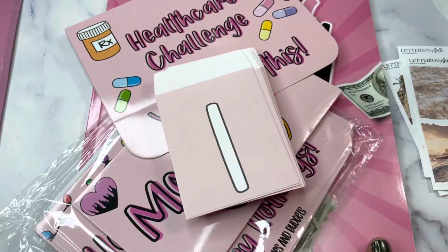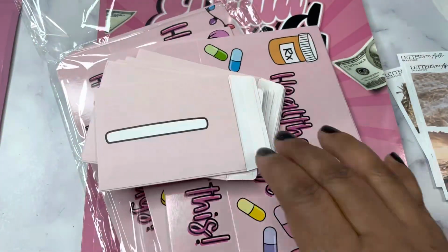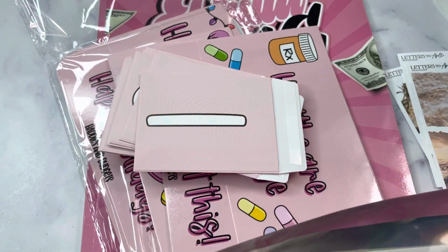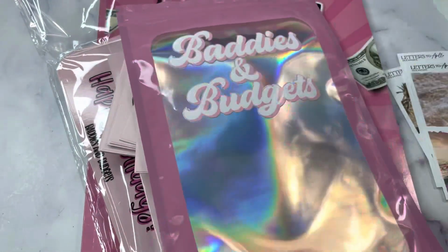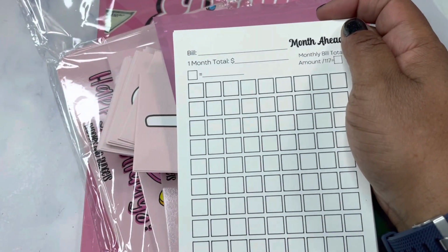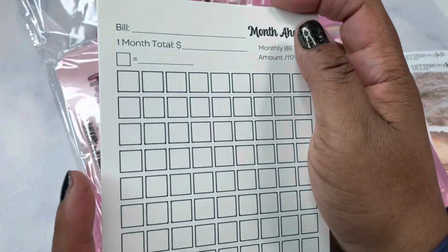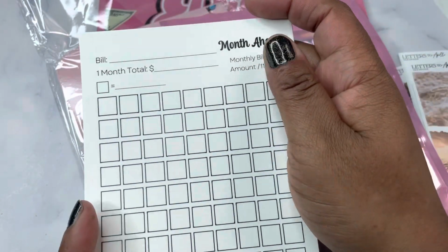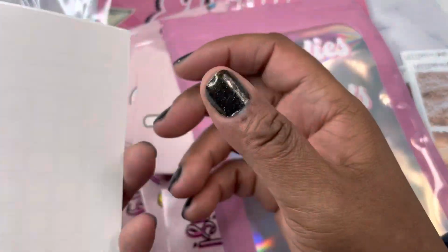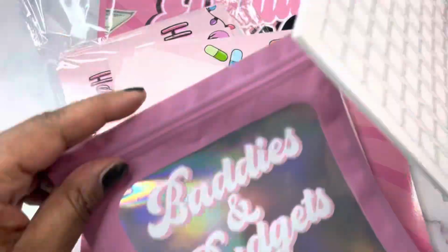The Build-A-Bag Savings Planner, Baddies and Budgets. Then I got these month ahead trackers. So they are like way bigger than I thought, and I don't know why I didn't think that they would be bigger, because it does go in an A6 size planner. But let me show you what I did, because I copied these onto some cardstock and made them smaller. So there's 8 of them in here. I'm just going to use them how I copied them.